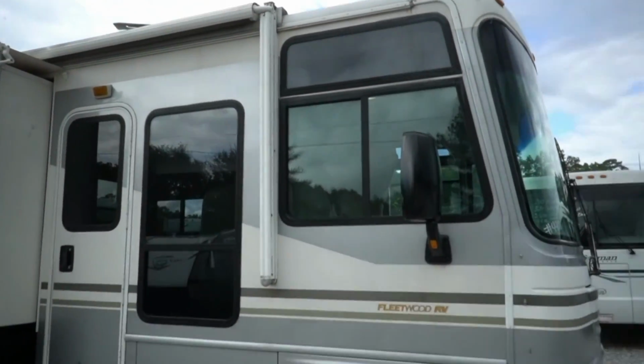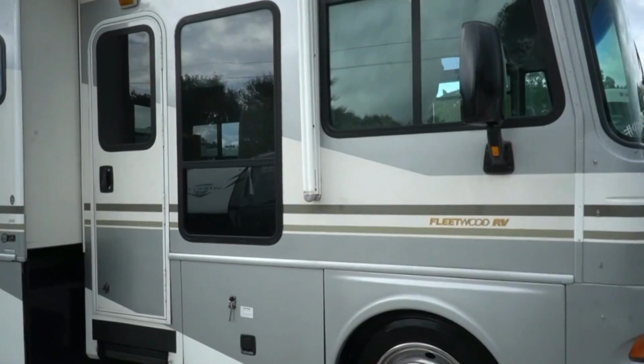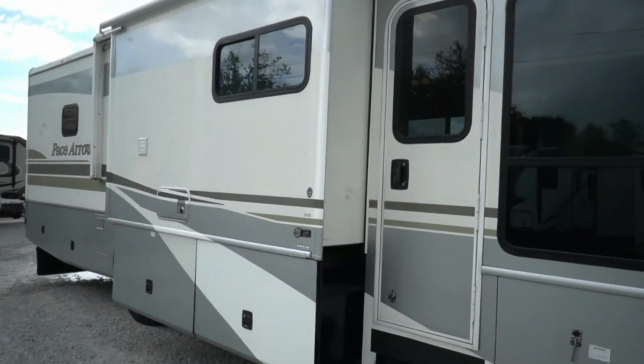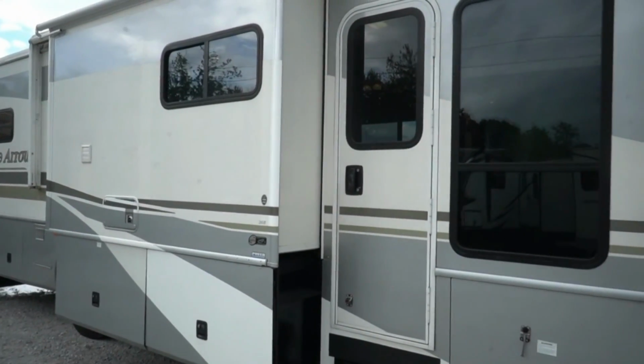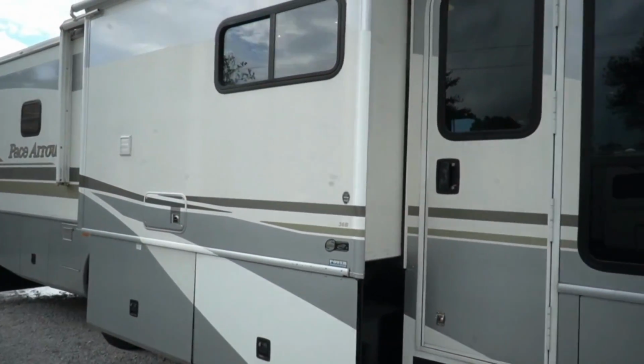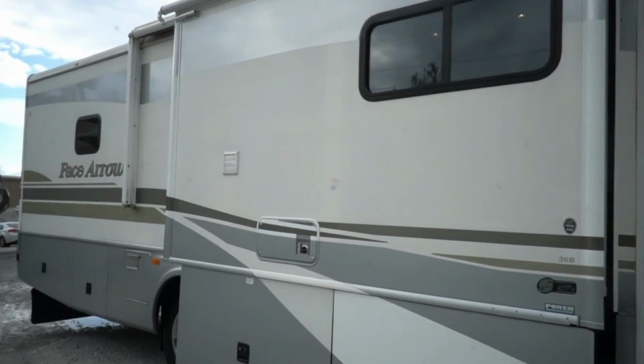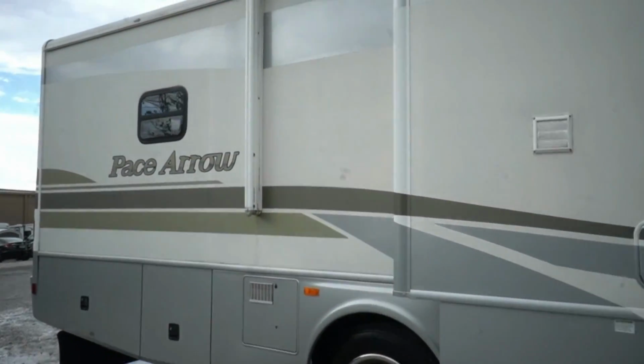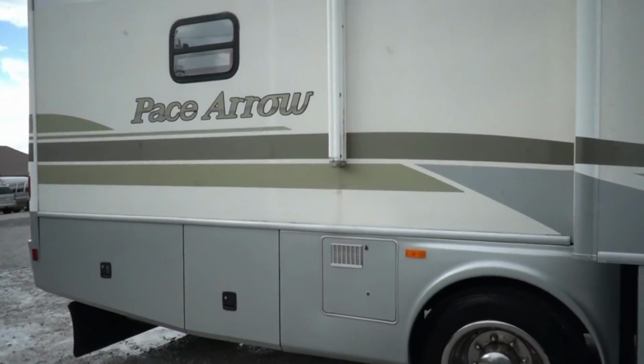Of course, you know Fleetwood is the number one best-selling RV of all time in a Class A gas, and Pace Aero is one of their big three brands. The big three, of course, being Bounder, Southwind, and Pace Aero, and they're actually all cousins. The Pace Aero is a little bit plusher than some of the other ones.